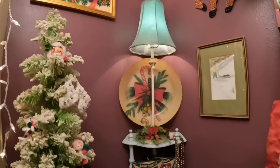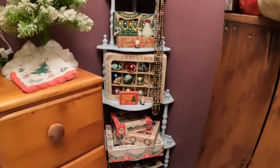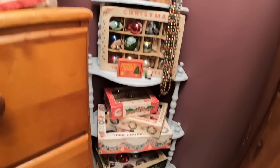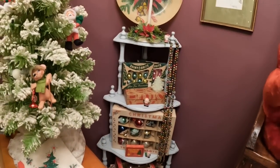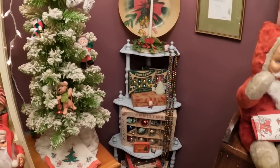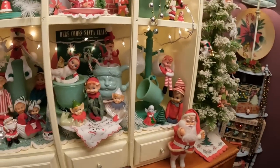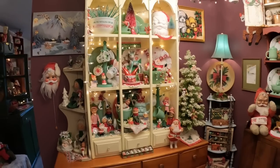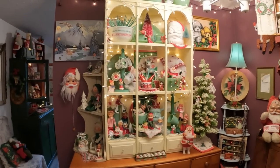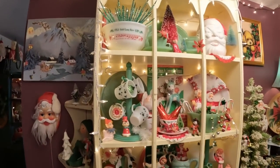And then this whole shelf is filled with boxes of ornaments with all the really fantastic graphics on them. I just love the boxes. And then you picked up a whole bunch of mercury strands. I did, at the bins. I found about 20 strands of mercury glass. Now, I had to take a step back to show this in all its glory, because that red and green and all the jadeite in there is just really magical. So I'll show you up closer.